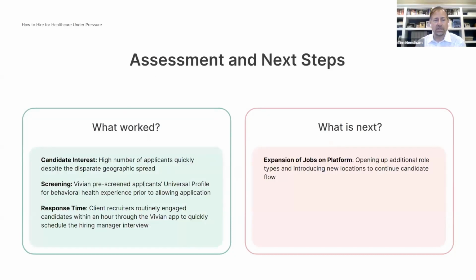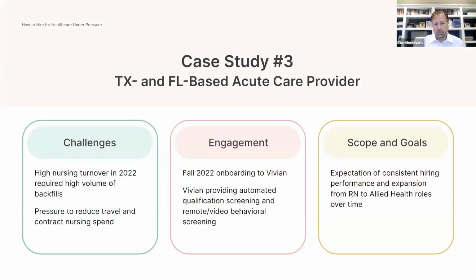And what we did learn was that the job alert program was able to take the candidate profile and look for that behavioral health. The screening before the candidate could apply to make sure that they had behavioral health validated was certainly helpful for their team, and have some strong supporters in the recruiting team that they've been really happy with it. I'll wrap with a bit more of a volume-based case study, since this is a larger provider with facilities across Texas and Florida.